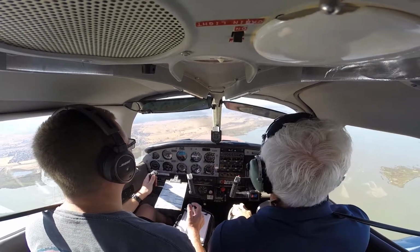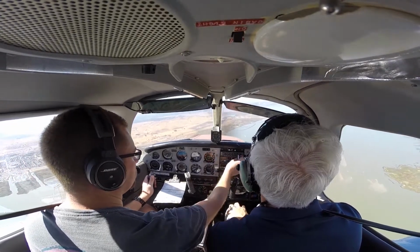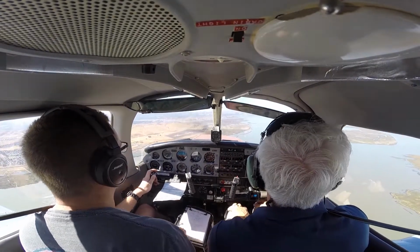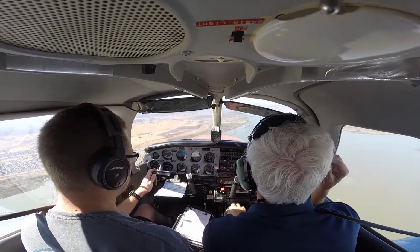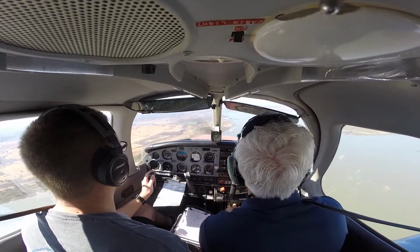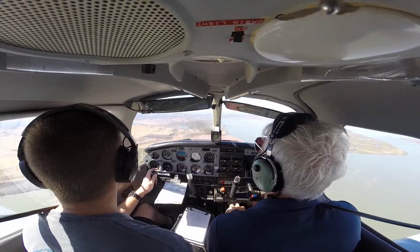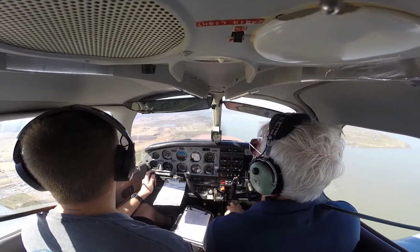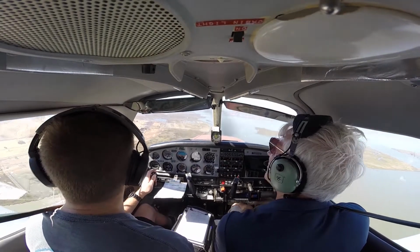Concord Tower, information Zulu, time 1848 Zulu, winds variable at 4, visibility 10. Zulu. Concord Tower, Cherokee 2863 Mike, approaching Port Chicago at 2,000 with Zulu. Cherokee 2863 Mike, Concord Tower, maneuver for straight in runway 19 right, report 2 mile final. Traffic in left close traffic, just about to turn base, 800 feet. We'll report a 2 mile final for 19 right on a straight in approach, 63 Mike, looking for the traffic.